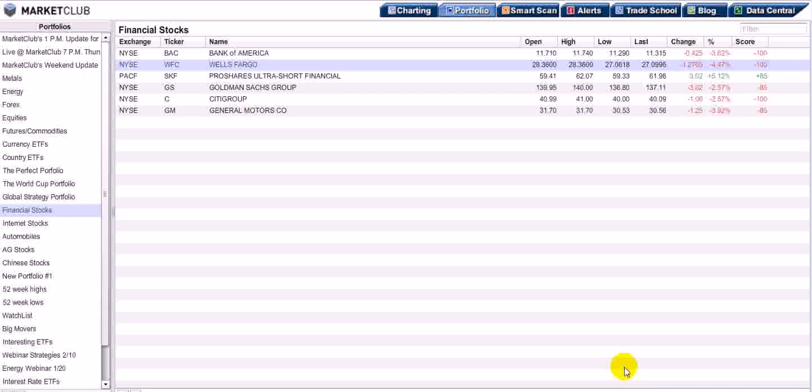As you know, the market has had a huge down day today. So we're going to our financial stocks, which we have in our portfolio manager. And you have any number of portfolios you can create. As you can see, I've got a number of portfolios in place right now that are doing very well. And I'm going to show you what we're looking at. So we've got Bank of America, Wells Fargo, and the ProShares Ultra Short Financial, which is an ETF. And as you can see, it's up over 5% today. It's a plus 85 rating.